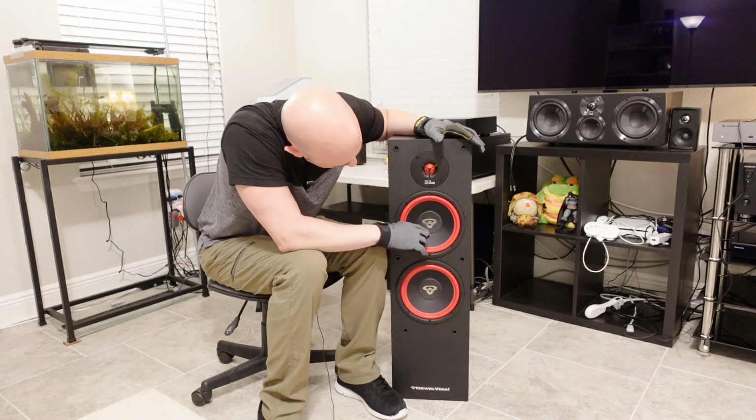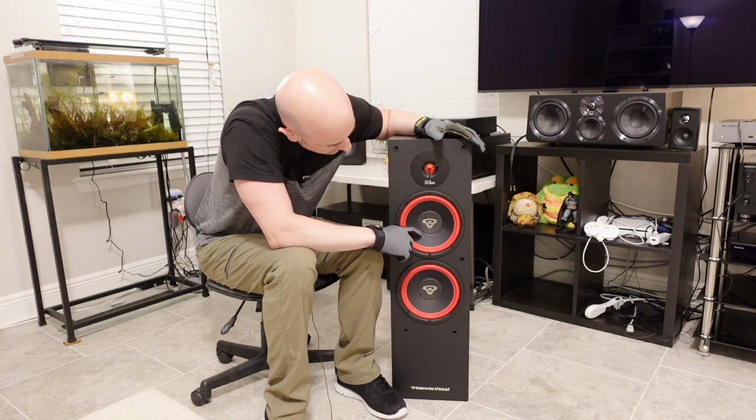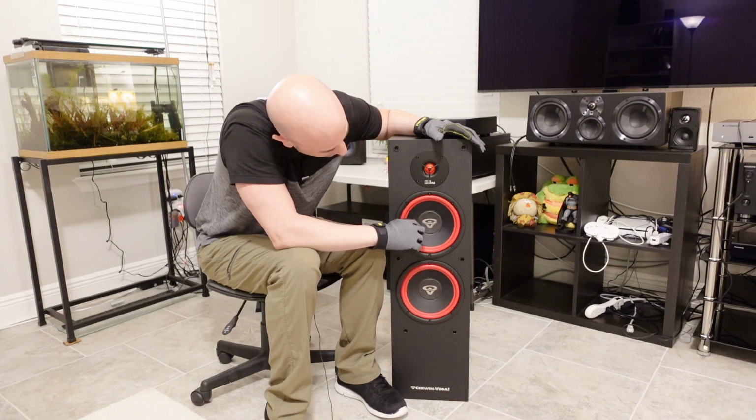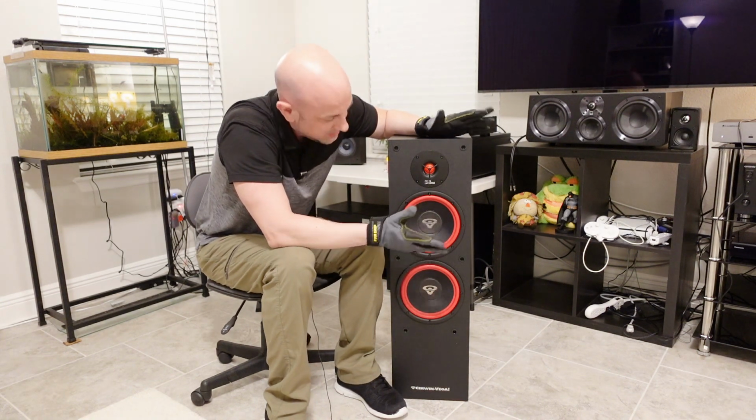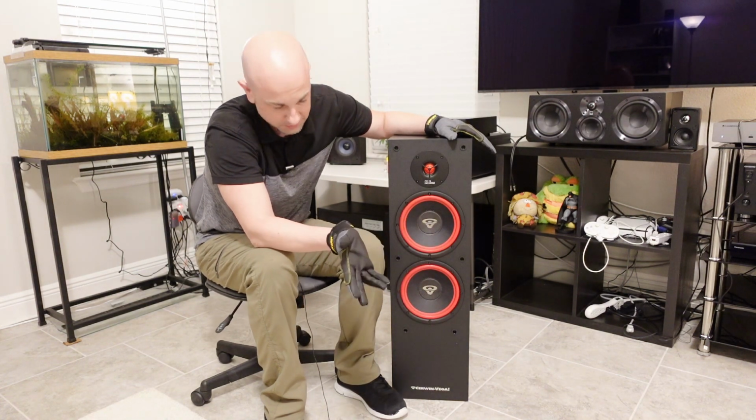The logo over here feels like some type of sticker, and you could kind of see the glue all around the outside. So, it's not the nicest looking thing, so it might be a great idea to just put the cover on it.